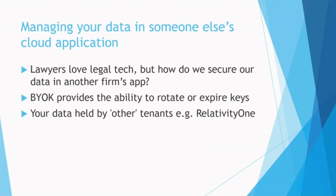Legal tech firms typically embrace the cloud, AWS or Azure, and they are offering their services to our lawyers to host client data. Now, with Bring Your Own Key, we have the ability to provide encryption keys to those other tenants, and our data is then encrypted on their platforms using our keys.